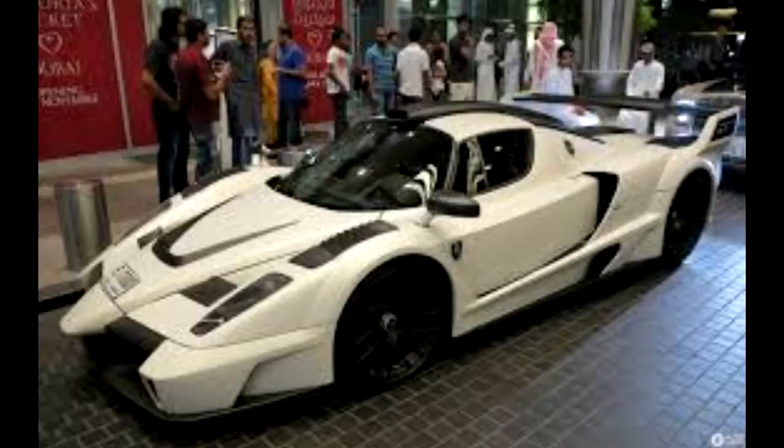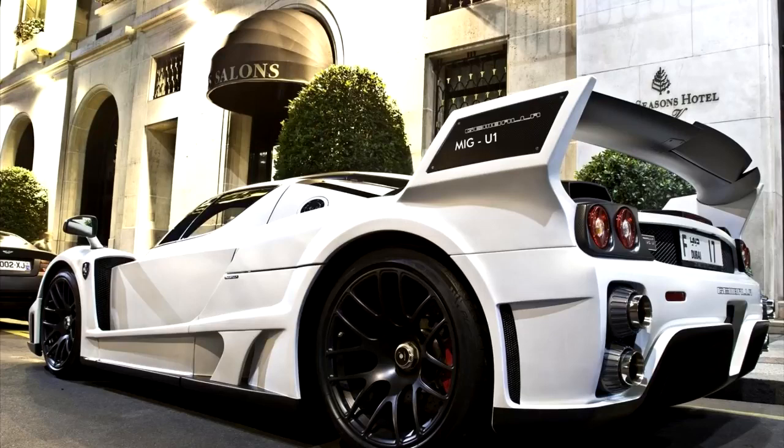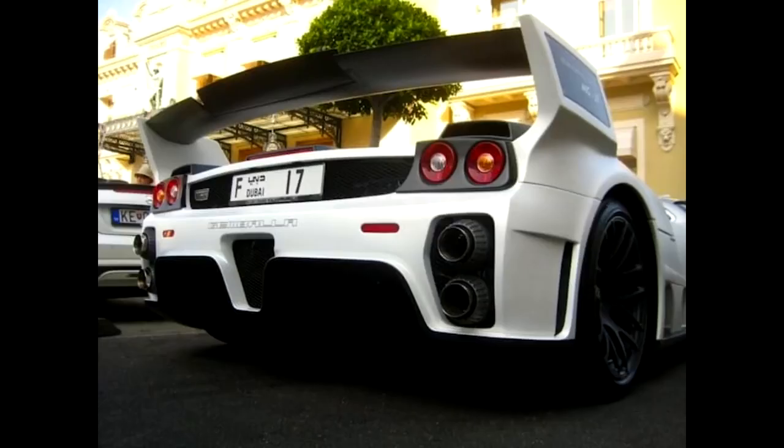Now Gemballa had planned to build 25 examples of the MIG-U1, which, when you consider that Ferrari only built 400 Enzos, is just impossible, and it looks like only 1 or 2 were ever built.